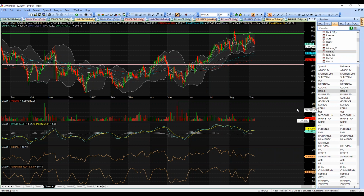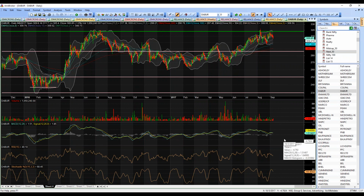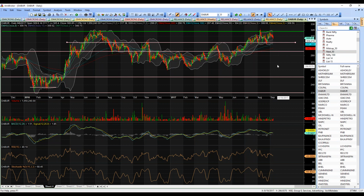Let's move to daily. So short term, some wait and watch happening. You can see how volume has dropped in the last 3 months. It is almost at those levels, right? So somewhere at around 300, psychological mark 306, it is where it is right now, right? 300, 297, really tough to give a stop loss.